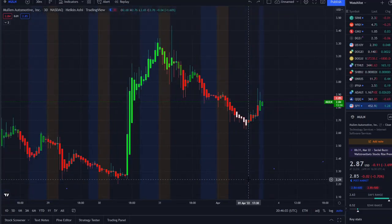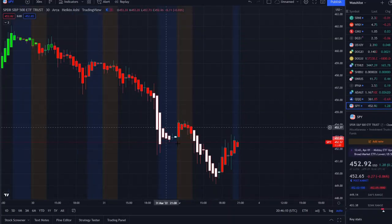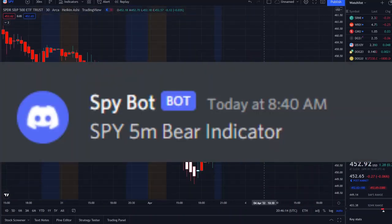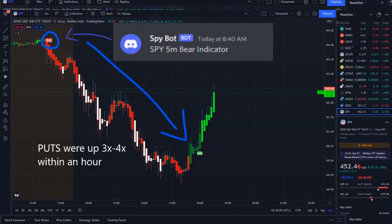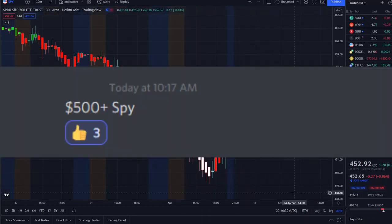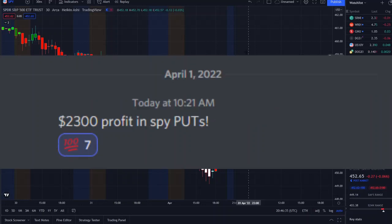So here we are with SENS stock, slightly dipped and pulled upwards towards the end of the day. And it was not the only stock reacting like that. The overall market and the SPY reacted like that. And our SPY bot this morning since 8:40 a.m. sent us out a bear indicator. And from that moment forward, put options were up 2 to 3x, 3 to 4x at their highest points within hours, guys. And this is our new release that allows us to have an edge within the volatility of the markets to maximize on opportunities, whether stocks are going up or going down.